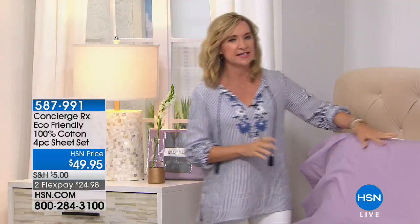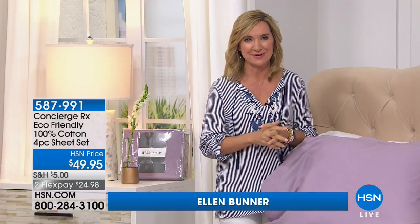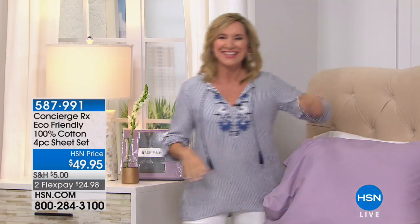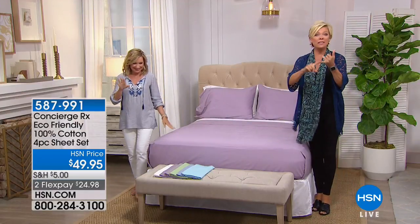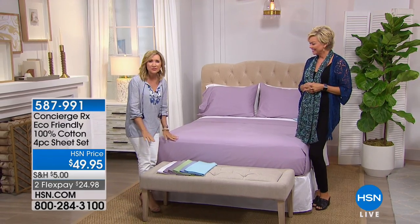And this is a beautiful set of sheets, but these are sheets that have the environment in mind in many, many ways. When you get these home, and actually, I should run through colors first. Yes, let's do that. I got carried away. These are 100% cotton, and so you do get the fitted sheet, the flat sheet, and pillowcases for this price. And they come in a beautiful color palette.